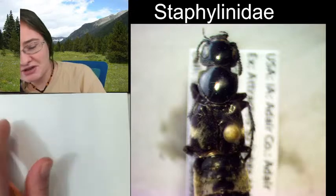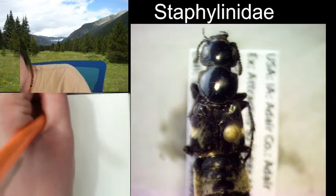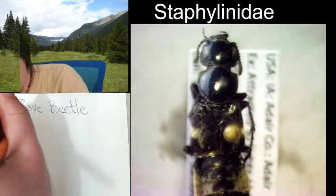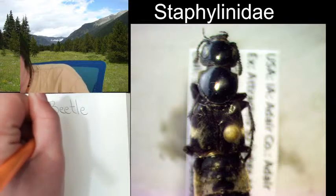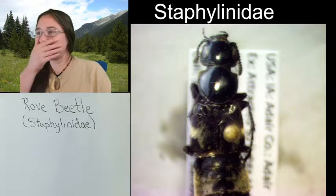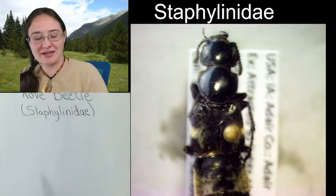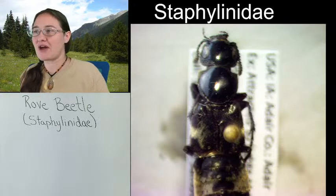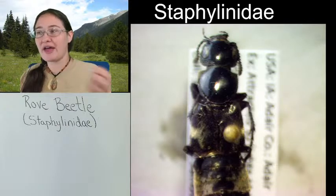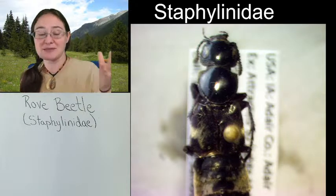Alright, so let me go ahead and get this down on paper real quick. We've got a Rove beetle, and their scientific name is Staphylinidae. Alrighty, so we got that all taken care of. Now, I'm going to start getting the basic outline of our Rove beetle taken care of. This is just a super light outline of the head, the mid-region, the thorax, the abdomen, and some segmentation just so that I can kind of get the specimen lined up on the paper.